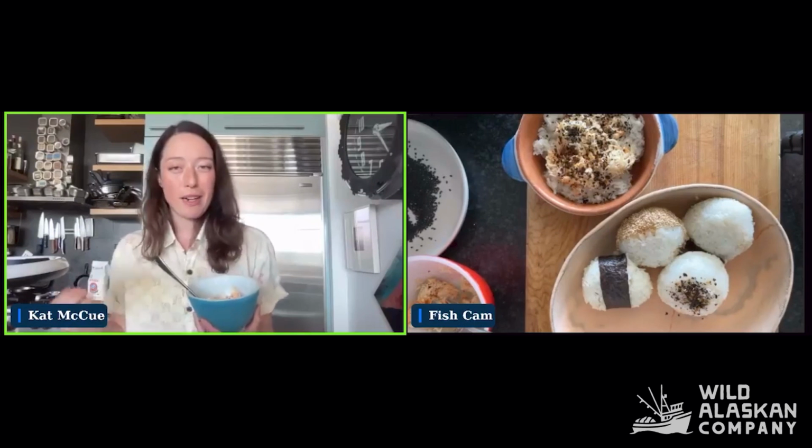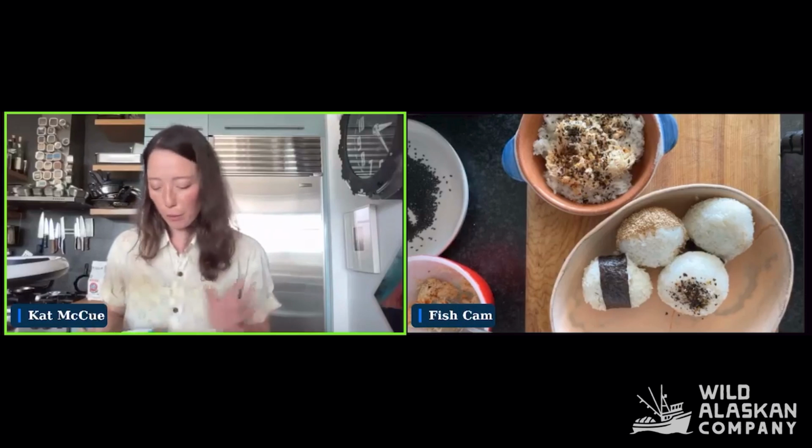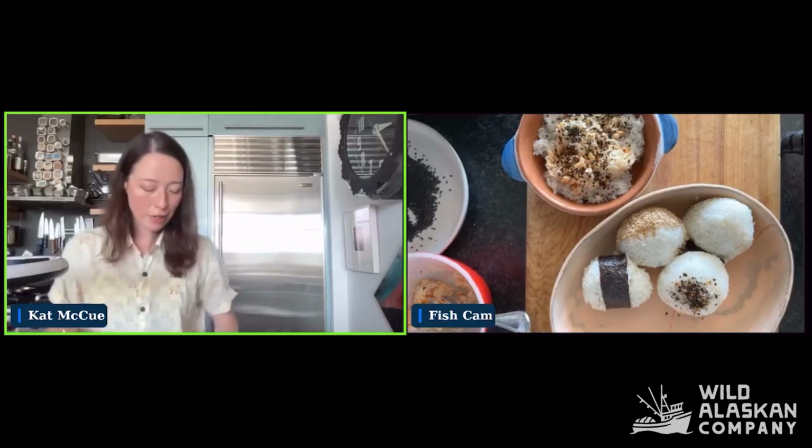If you're making fried rice, you could just fold that in right at the end, whether it's the crab or halibut or any variety of fish.